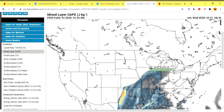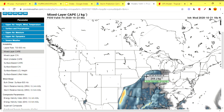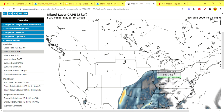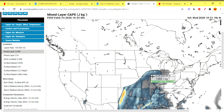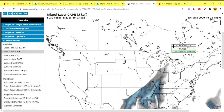And see what we have coming in the area. So in my ML CAPE of almost 3,000 in Iowa. In my slight risk that I had, we have an ML CAPE of almost 2,000, and my slight risk is right along the warm front too. I think that the best tornado potential tomorrow will probably be in that area. Not that far north. I think it's probably going to be in that area, but we'll have to see.